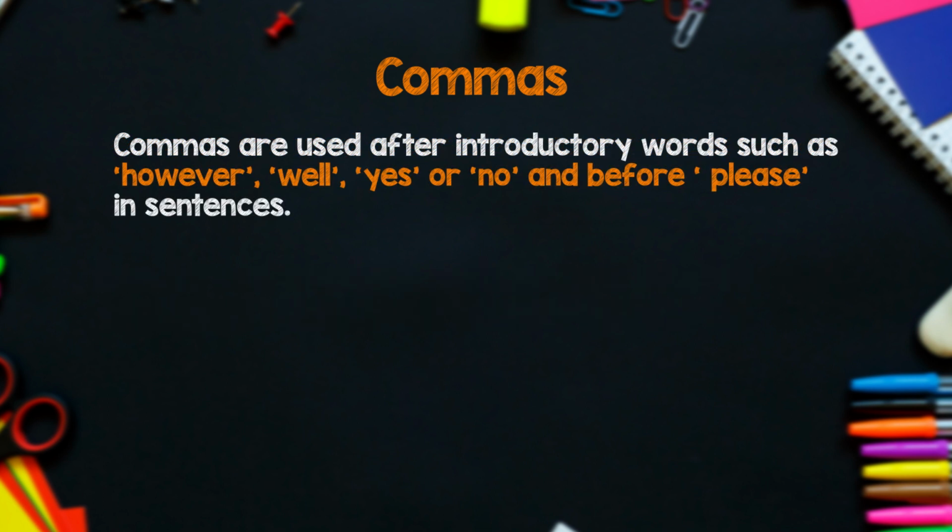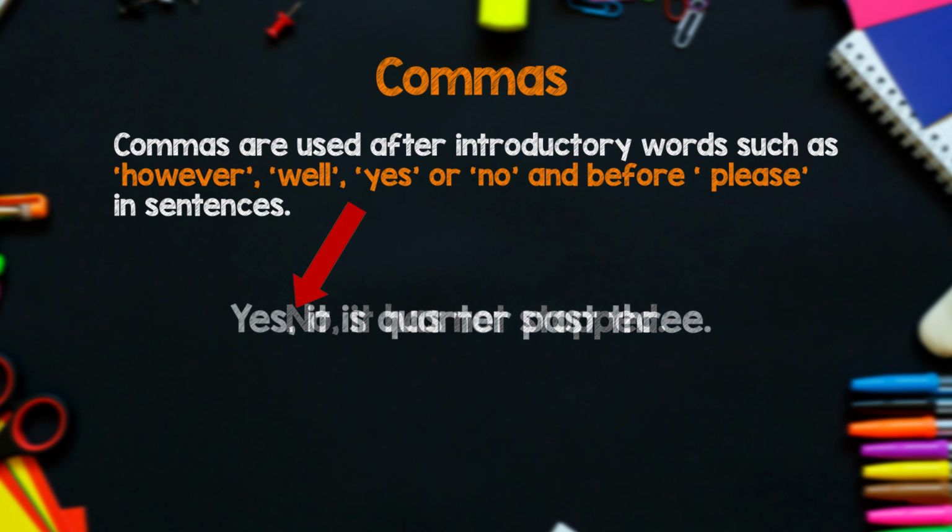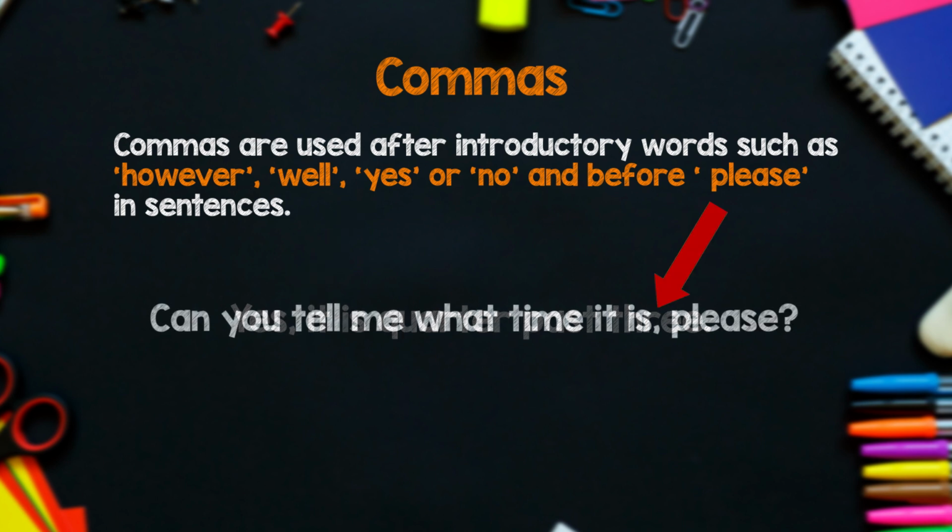Also, commas are used after introductory words such as "however", "well", "yes", or "no", and before "please" in sentences. So, if we say, "No, it has not stopped," we must put a comma after the word "no". Secondly, "Yes, it is 3:15." And if we are to use the word "please" at the end of the sentence, it must be read something like this: "Can you tell me what time it is, please?"